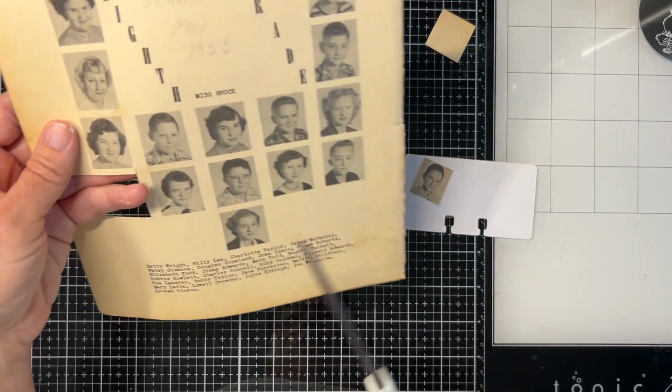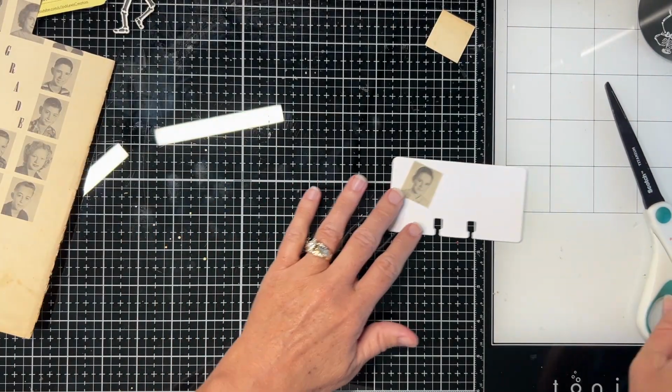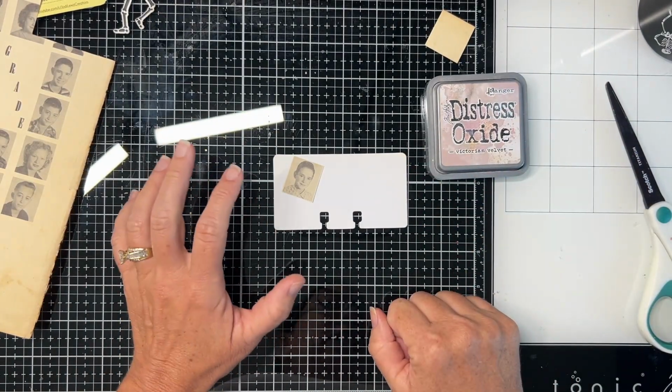And she's kind of cute too. Do we want 2 kids? I don't know if we want 2 kids. We'll see. Okay, so I have Victorian velvet here.